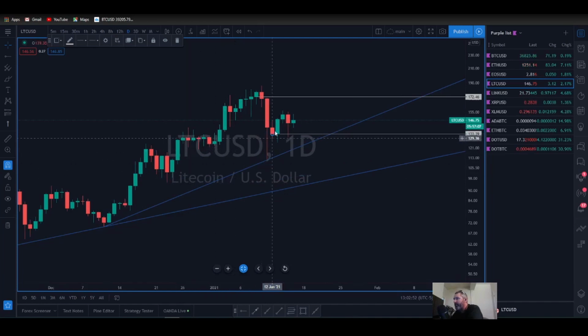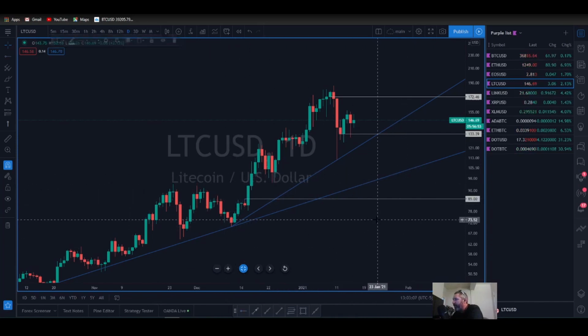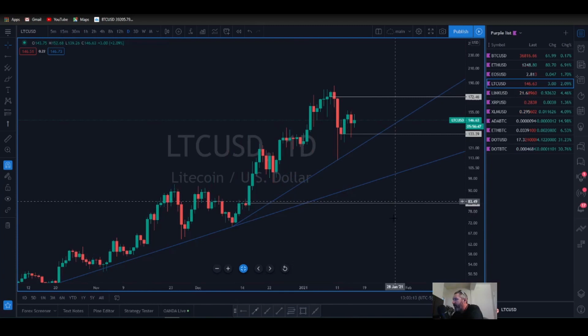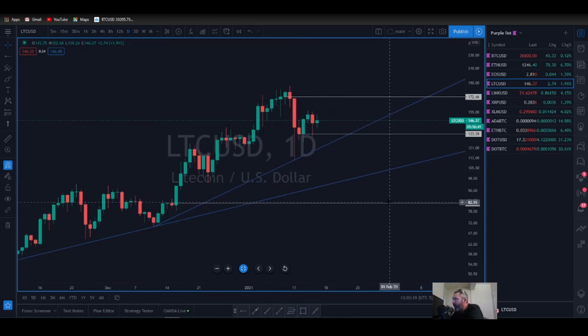I mean, you are still strong. As long as you're trading above this trend line and even this trend line, you are still bullish on this thing. If you start closing daily candles below this trend line, then something else is going on, and you are probably likely heading to test 82.40. That would be the level right there. If you get below this, that would be a good area to look for a support hold.